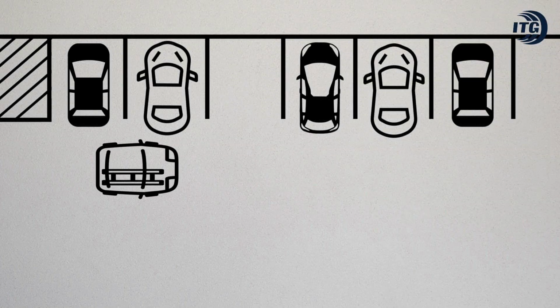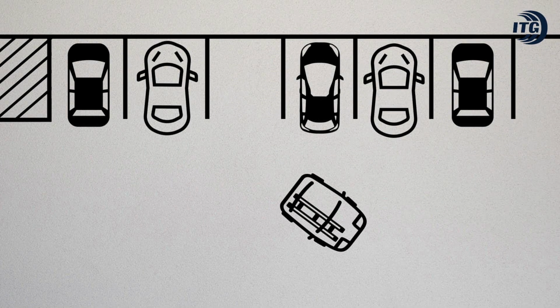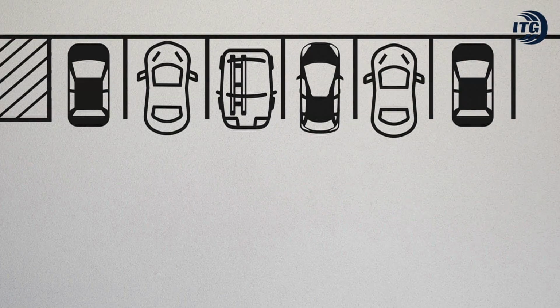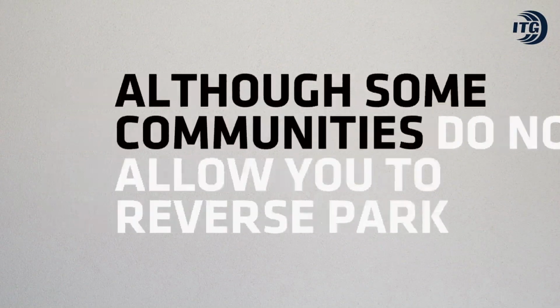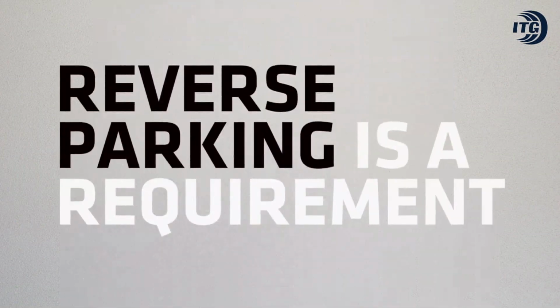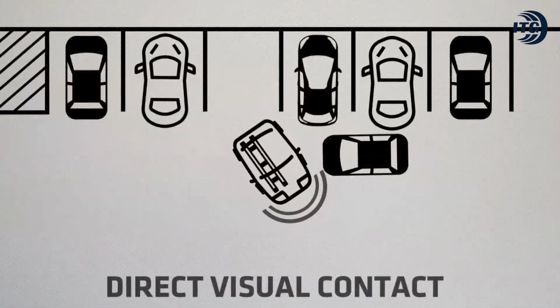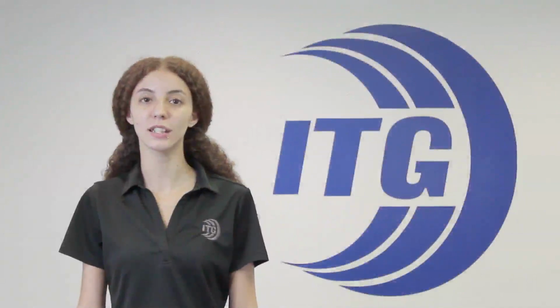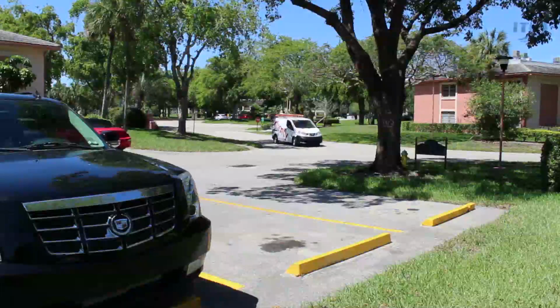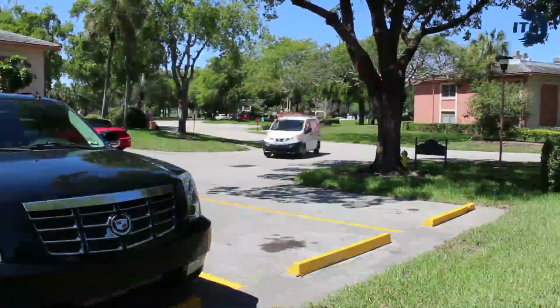Another common mistake in apartment communities is failing to reverse into the parking spot. Although some communities do not allow you to reverse park, when possible, reverse parking is a requirement, and this will also make it easier and safer for you to leave later. Let's take a look at some norms we should follow when parking at an apartment community.